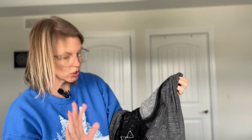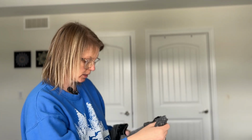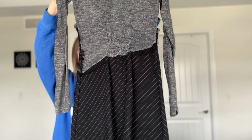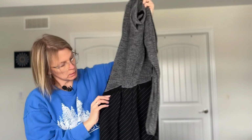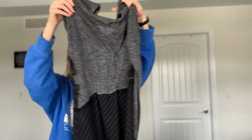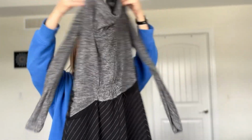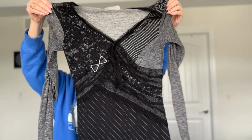I don't even know how that's going to show up. Again, I don't have a mannequin. I don't know how these are going to show up. And then the back has a little, what's that called? This little ruching in the back that cinches in the back. I think theirs are just so cool, right?